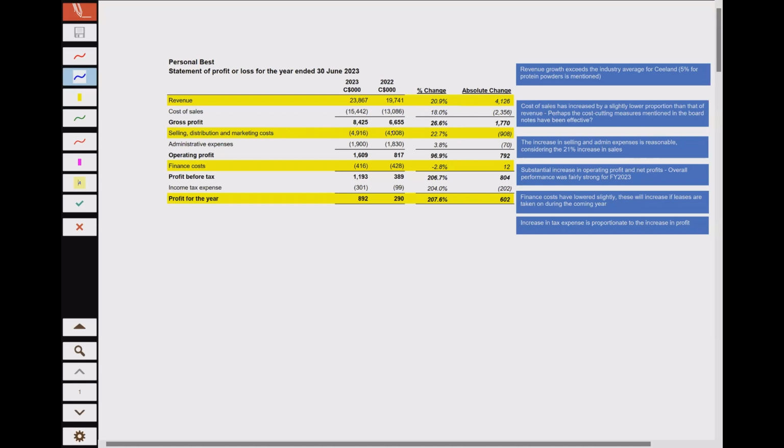Then sales, distribution, marketing costs. On the face of it, it looks like they've gone up, but when we do it as a percentage, you can see it's similar to the revenue increase. So they've gone up in line with sales revenue, which makes sense, as it's sending the product out, marketing, and sales costs. They've gone up a little bit more than sales themselves, but nothing too alarming because it's best to support those sales, aren't they? So they will increase in line. Seems reasonable, I'll put there.